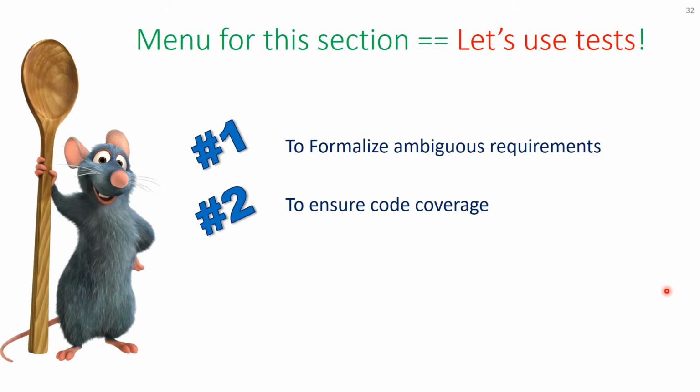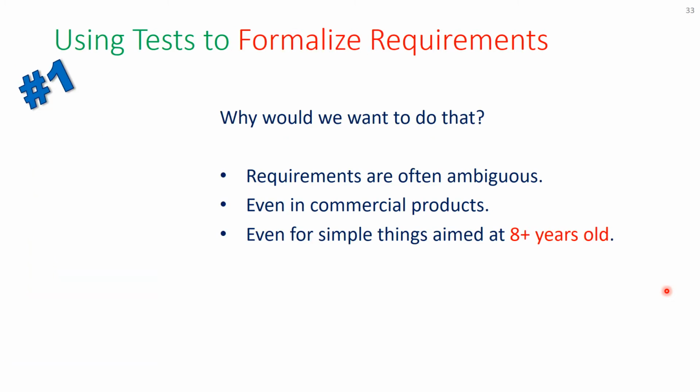This is what happened with Ariane 5, I think, like decades ago. Anyway, so how do I find an example that drives home the idea that formalizing a test, formalizing a requirement, is actually necessary? We need a very simple problem. So I found a problem that's supposed to be solvable by 8 years old and above kids. So that should be okay for us, right?